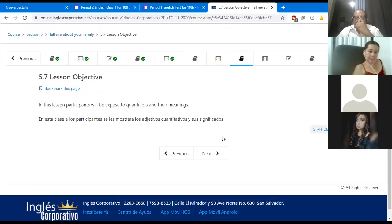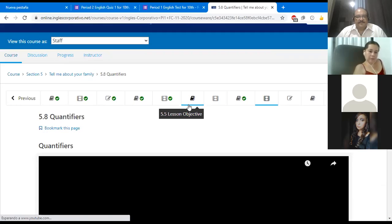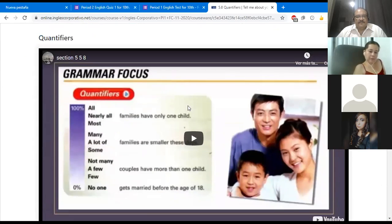We're going to talk about, what else? Uncle, sister, brother, nephew, niece, mother-in-law, father-in-law, okay, to practice and remember that vocabulary. And also quantifiers, okay? Tomorrow we're going to see the quantifiers. What's a quantifier? Anybody has an idea? Difference.